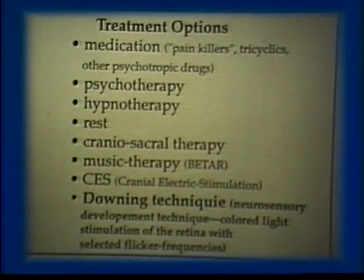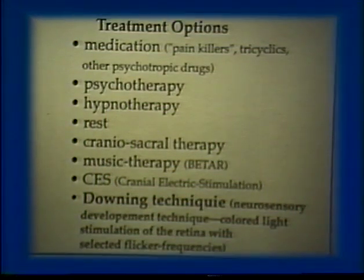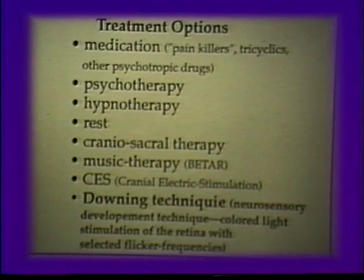Then we have the cranial electric stimulation or transcranial TENS unit, which I've been using for a few months and I'm very happy with. It's a TENS unit with a special waveform where you have an electrode on each side of the temples, and the current flows through the temporal lobe. And I will show you later on in the slides why that works.